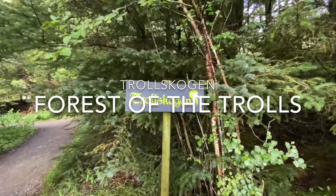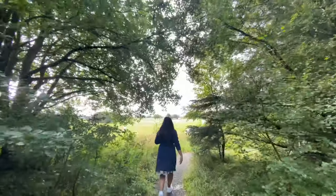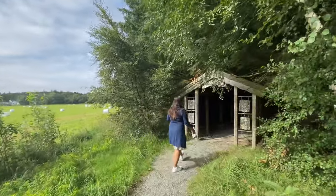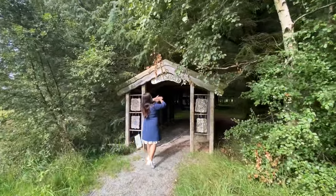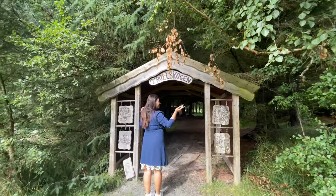A troll is a being in Scandinavian folklore, including the Norse mythology. In Norwegian tradition, trolls are more often larger creatures, ugly giants that turn to stone in the sunlight.